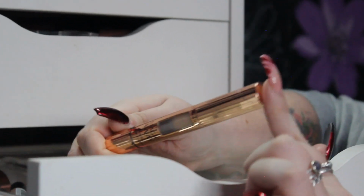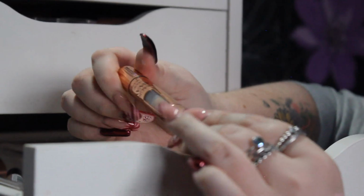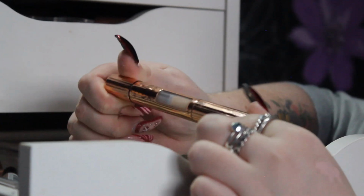I can literally never get this one open. I always have to get Sam to do it for me. But I'm going to keep this because I really like the concealer. It's a bit of a pain that I can't open it myself, but it's very pretty.